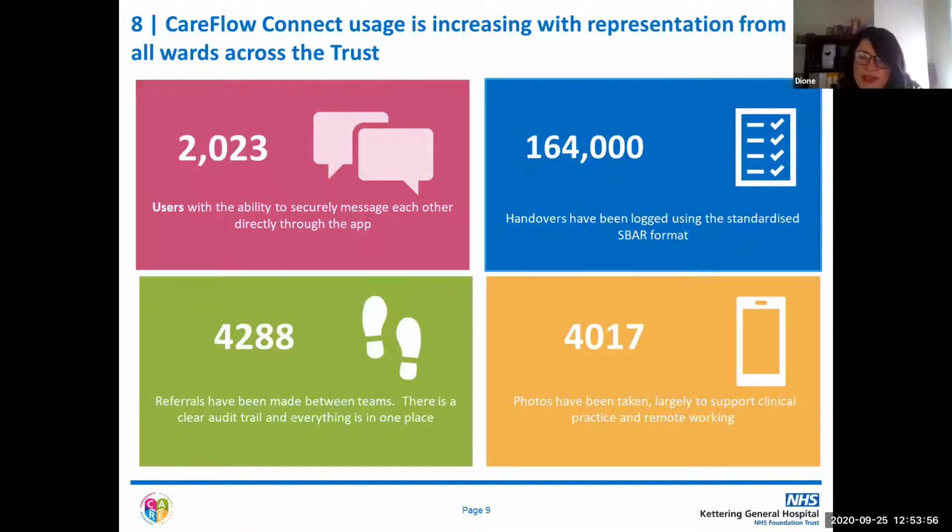As far as photos, a feature that we deployed very quickly when COVID started was the photographic function in Connect. The tissue viability nurse contacted me and said, Dion, 50% of my workforce has gone down. I've got people off sick, people shielding, and referrals are coming in thick and fast.